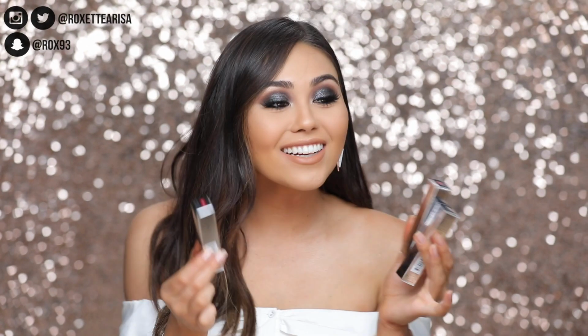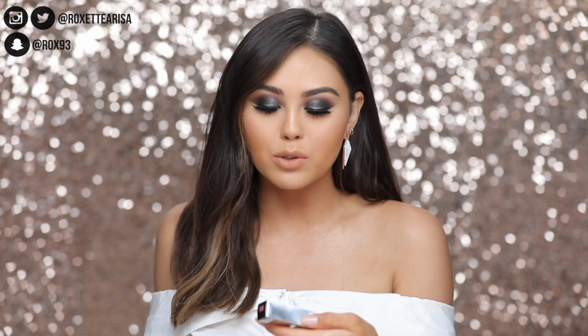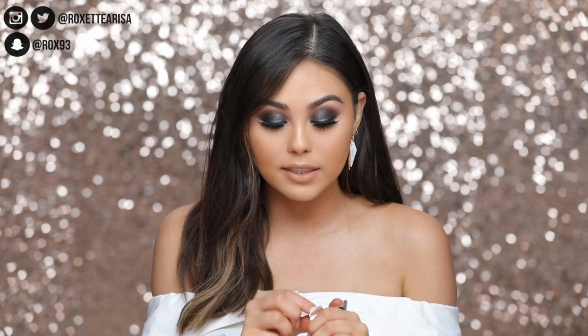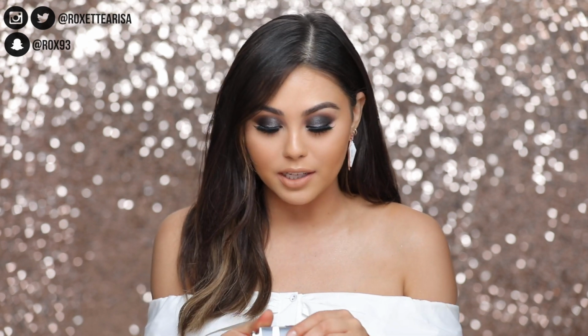I went a little bad and bougie, but honestly, the Sephora sale is the time to do it, you know what I mean? So this is the brand new Dior Addict Lacquer Plump. I was really intrigued by this guy because I actually went to the launch party of this, and Bella Hadid was there. Oh my God, she's so pretty in real life.